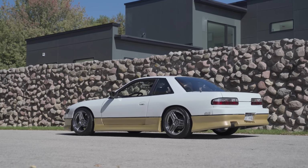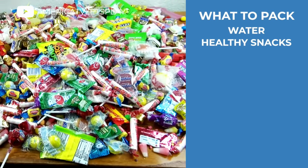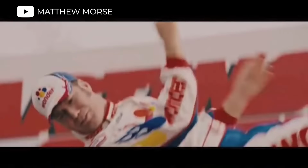For yourself, you should make sure to bring plenty of water and some healthy snacks. You'll be burning a lot of calories changing wheels and driving, so make sure you are fueling your body with actual nutrition and not a bunch of junk food. Sunscreen is also a good idea so you don't look like a lobster the next day. You can actually enjoy your drift weekend.